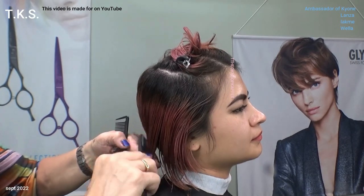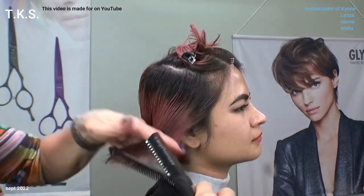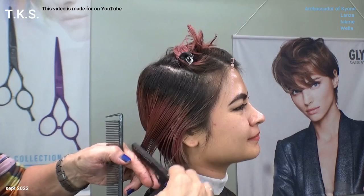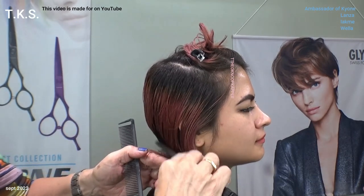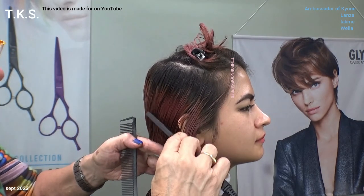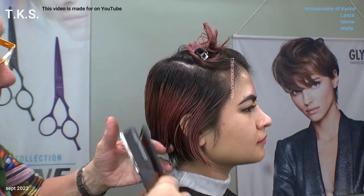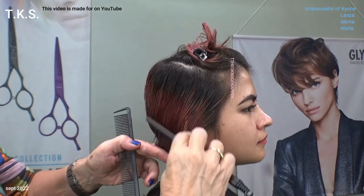Sorry. Water. Did you feel water into the neckline? A bit, yeah, but it's fine. And laying every time the hairs into the roundings, so near to the skin. And just shape, beautiful shapes.